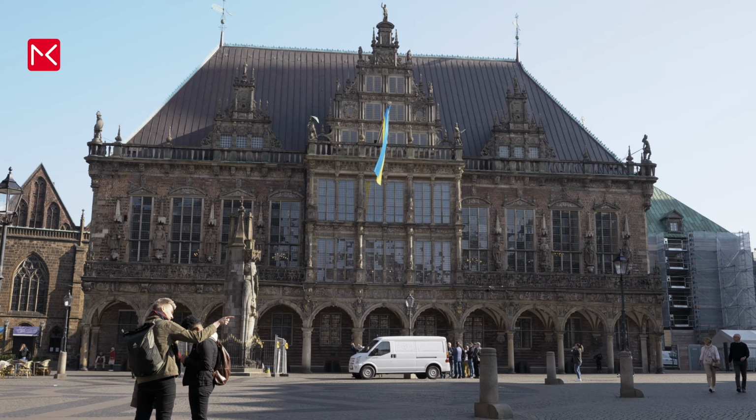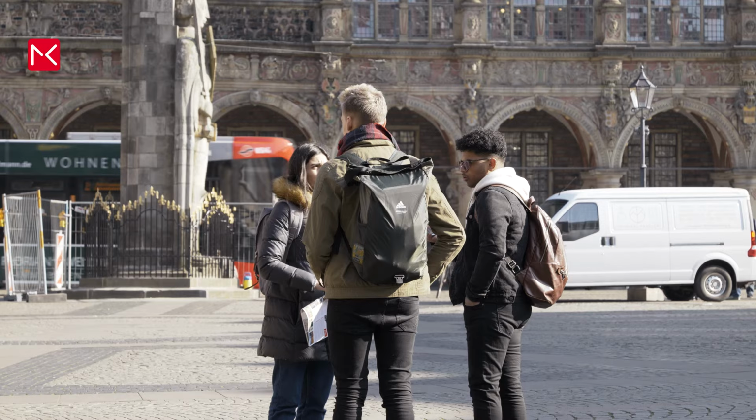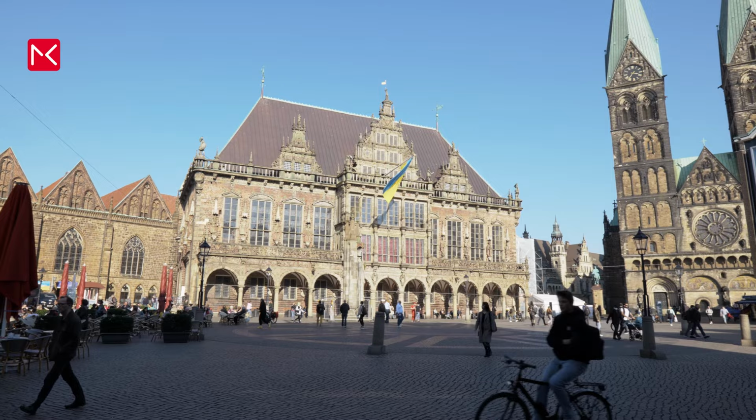This is certainly one of the most beautiful buildings in Germany and maybe in Europe, the City Hall. It became a UNESCO World Heritage Site in 2005. Beside the City Hall, you can visit the Church of Our Lady. And of course, there are many possibilities to sit down for a drink.